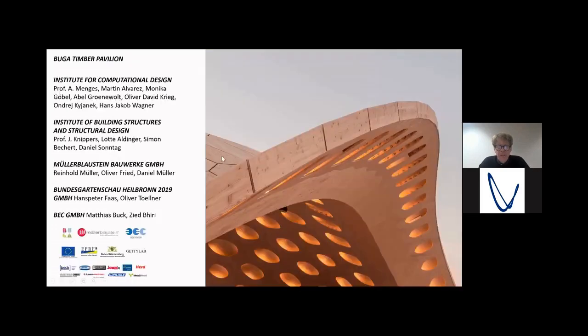And the aim of the other pavilion, the second pavilion, the timber pavilion that we did in Heilbronn, was to explore how we can widen the range of potential application potentials for timber structures.